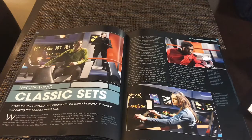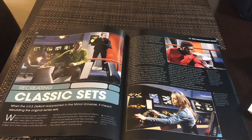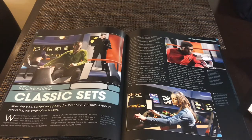And here's a section on the recreation of the classic original series sets seen on Star Trek Enterprise for that special Mirror Universe episode. In a Mirror Darkly Parts 1 and 2 were the only episodes contained entirely in the Mirror Universe. That is, those two episodes did not feature any cast members or any characters from the Prime Universe interacting with their Mirror Universe counterparts. It was just from beginning to end. It was entirely set in this alternate universe.